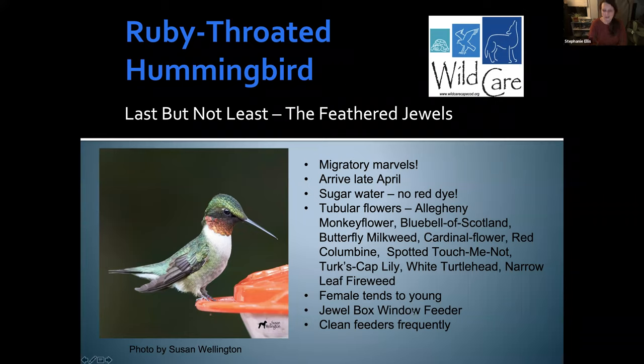It's important to clean the feeders very frequently because in the summer months when it's really hot out, especially, that sugar water is going to go rancid. It gets moldy, it gets oily. And so you want to use either boiling hot water. Some people use vinegar, or you can use one part bleach to nine parts water. Just make sure you wash all of this out very well and dry it before you put your nectar into it.